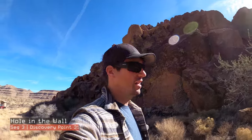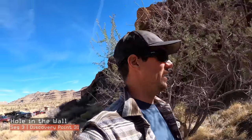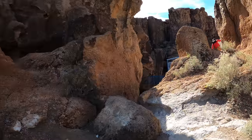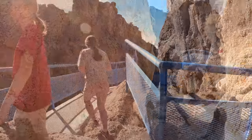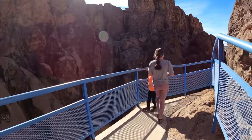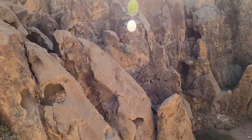All right, guys, we're at Hole in the Wall, going to the overlook, and then we're gonna go do the ring section really quick. But this is really sweet stuff. The kids are loving it, climbing over everything, of course. That's pretty cool. Whoa.